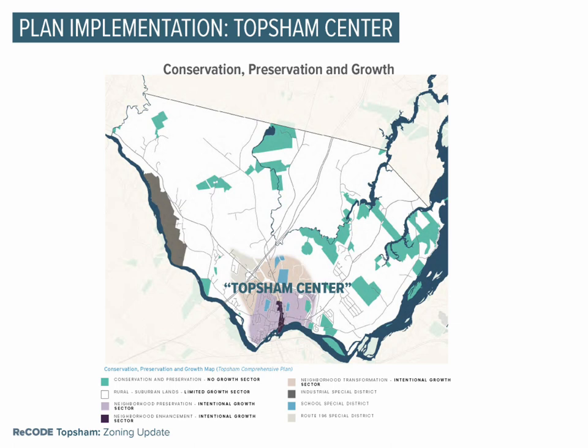The comprehensive plan established the center of Topsham as the intentional growth sector. This sector is designed to guide growth to what we are now calling Topsham Center. The purpose of defining this growth area is to conserve and preserve the rural feel of the rest of the town and protect existing neighborhoods.